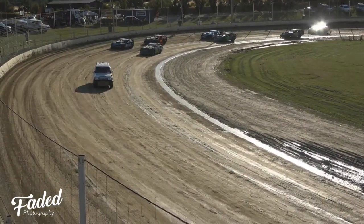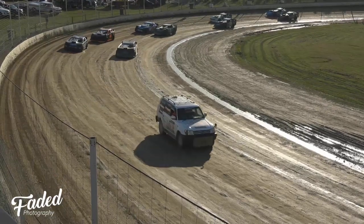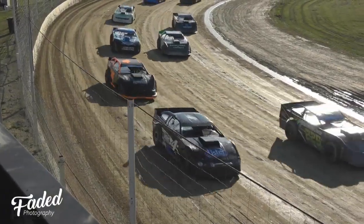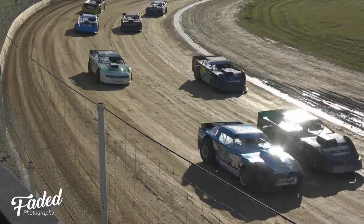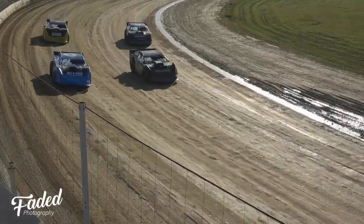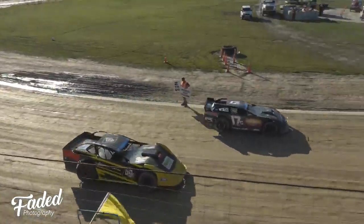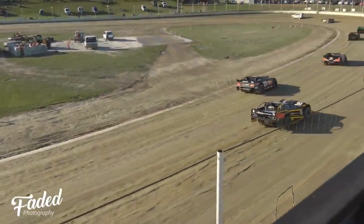Original grid position comes out. 2 laps to go. 2 laps to go. Travis down there taking over Clerk of the Course duties for a sec. So let's see how they're going to line up. Kerry Dixon inside row 1. Outside will be Lister.